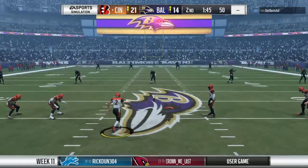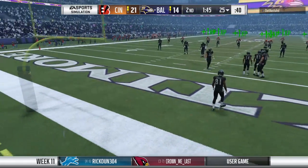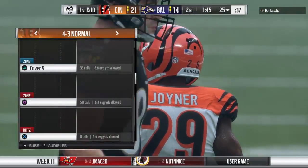Here's the punter Gay now to send this one away. And this will not be returnable. It's out of the back of the end zone for a touchback. And the Ravens taking the field.